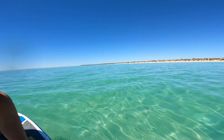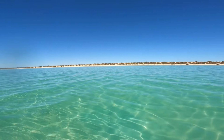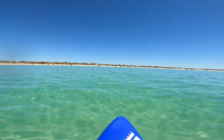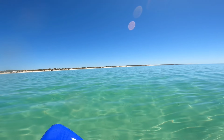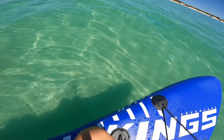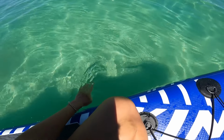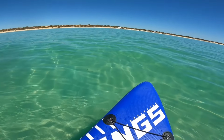How good is this? It's so nice. Look at this view. There's like one other boat on the water and that's it. Oh, paradise. And the water, you can just see your hand straight underneath. Here, we could stand here.